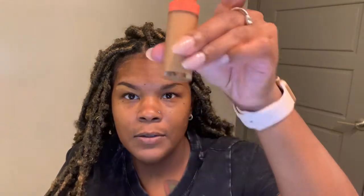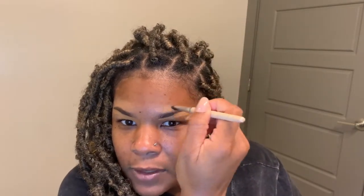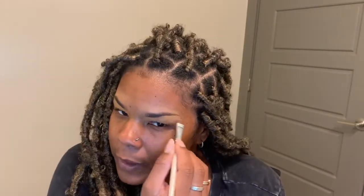I'm taking the Juvia's Place concealer. It's just this little, I don't even really know. It's Juvia's Place though. I'm gonna take this right here. It's the Hangover Primer by Too Faced.